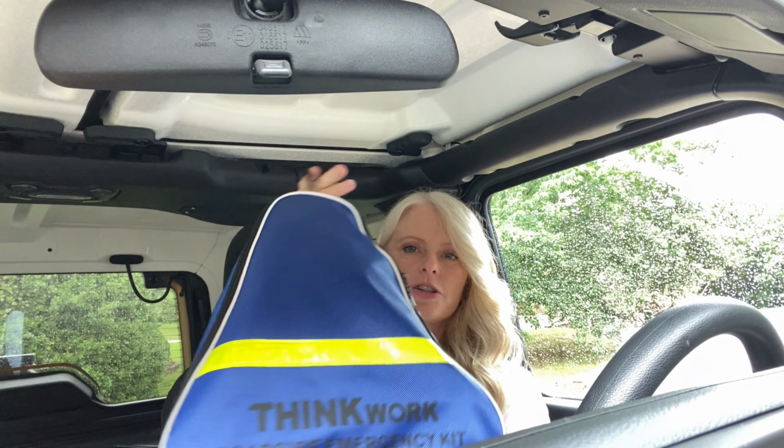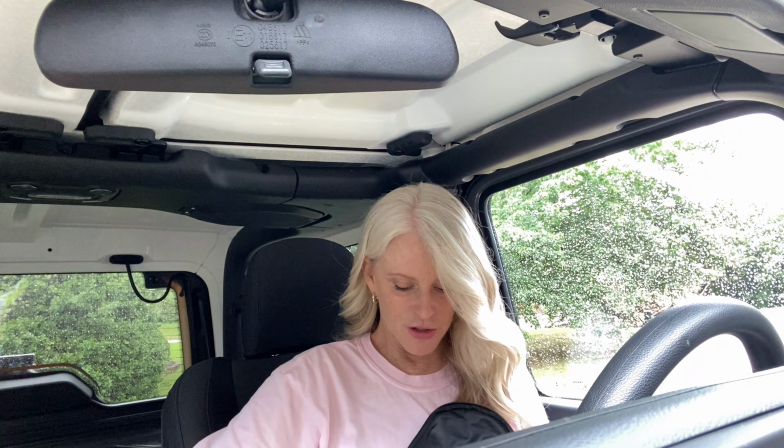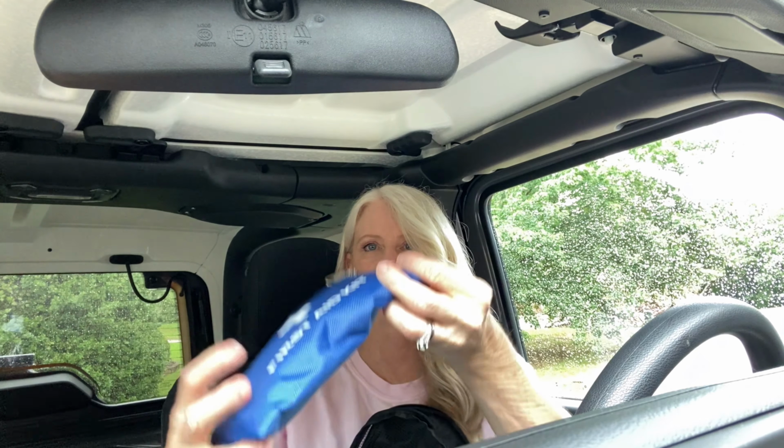I got this right here. This is a roadside emergency kit. And I'm excited to get this because one day I'm going to take the Jeep and drive it all the way to New Mexico. It comes with some sort of emergency vest, this little hazard caution triangle that you can put out, a first aid kit. It also comes with an ice scraper, and I guess some gloves, so in case you have to change a tire and you don't want to get your hands dirty. I don't know.